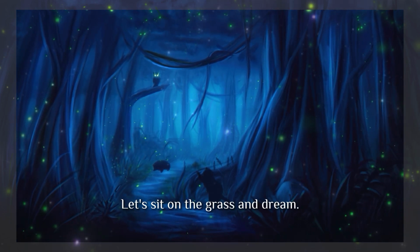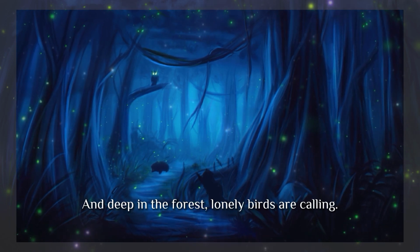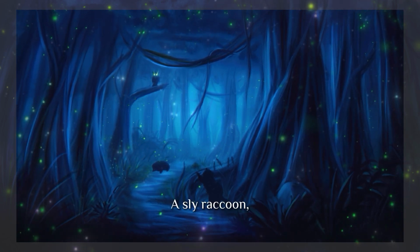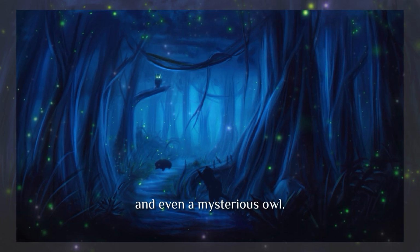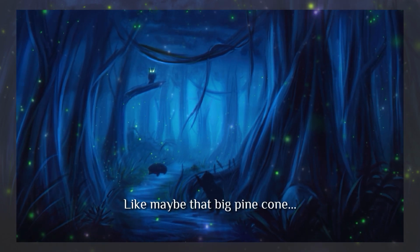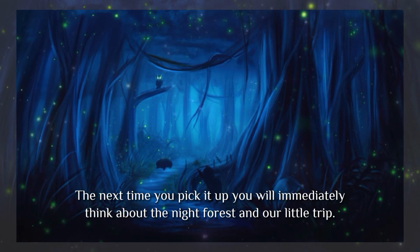Let's sit on the grass and dream. Somewhere in the grass, you can hear grasshoppers chirping. And deep in the forest, lonely birds are calling. Tonight, you and I have met many forest friends. A sly raccoon, a prickly hedgehog, and even a mysterious owl. I suggest you take something with you to remember this magical trip. Like maybe that big pine cone. The next time you pick it up, you will immediately think about the night forest and our little trip.